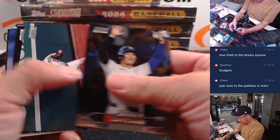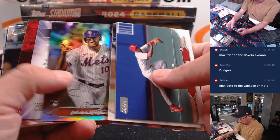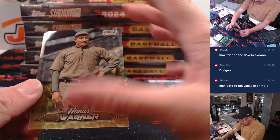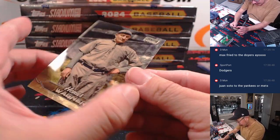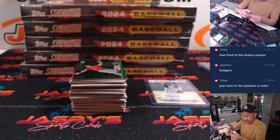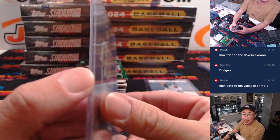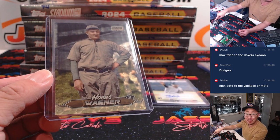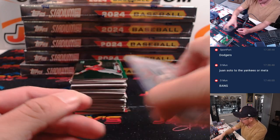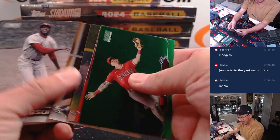Bobby Witt Jr. There's Ohtani. We got Manny Machado. More Ohtani. And look at that. Honus Wagner. There's the number right there. That's a super fractor. That's a one of one. David Lewis got the Pirates straight up. And gets the Honus Wagner. Super. All aboard the Big Hit Express. Woo-woo! That's really cool. I'm gonna put that on the bottom for the recap. Nice. So these are the surprises we can get out of Stadium Club, folks.